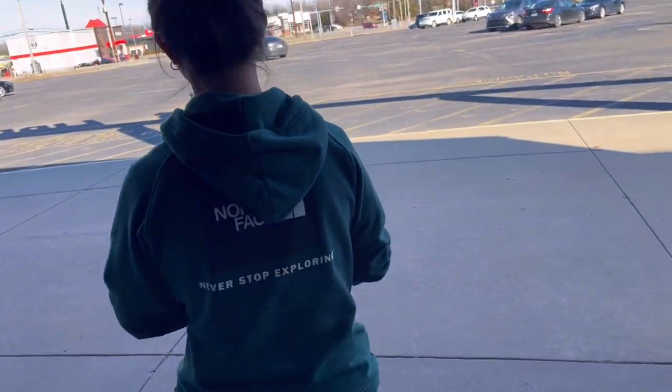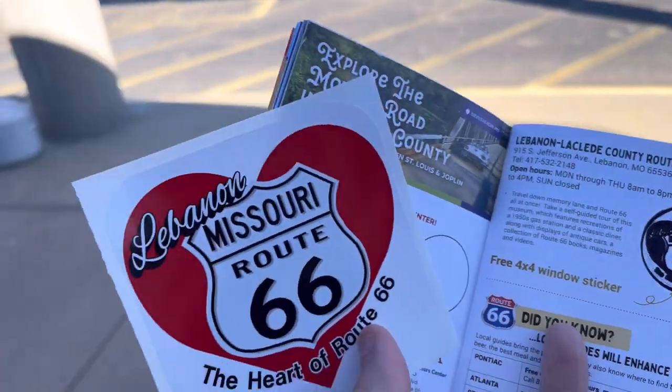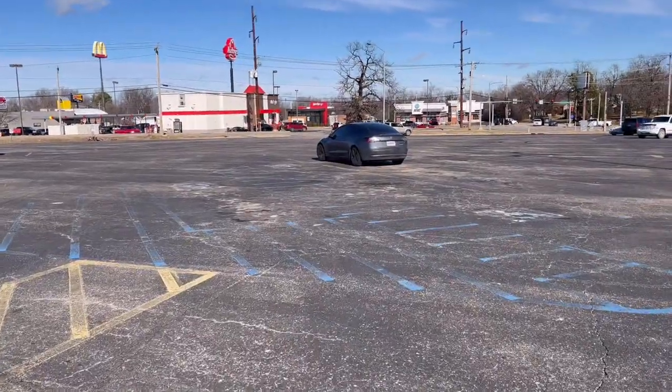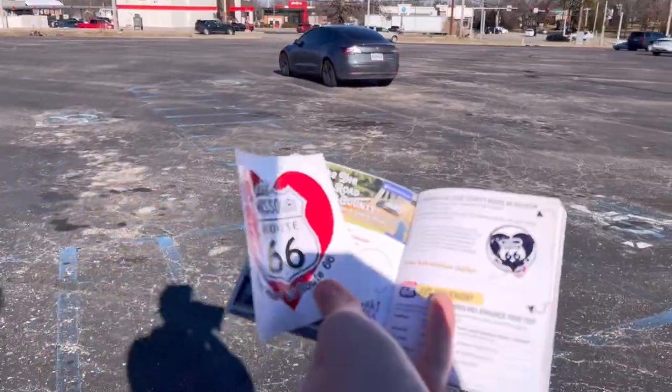All right, so it was like half museum, half library. We got our stamp and a little 4x4 car sticker. It's pretty cool. What'd you think of that one? I like it. This museum is really interesting and it shows a lot of history. There's our vehicle. Next stop, we'll charge for a little bit in Springfield, Missouri before our next two stops on this passport here.